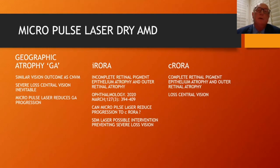That's a really big number. In medicine, if a treatment works in about a third of cases, we consider that a home run. We have a treatment that's available, has been available now for close to 20 years in MicroPulse laser. And all of the drug trials for doing treatment of geographic atrophy have been miserable failures. And as far as I can tell, there's little on the horizon that's going to change that.